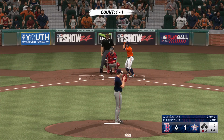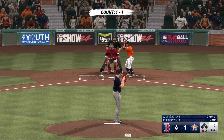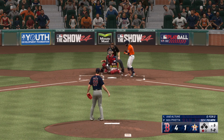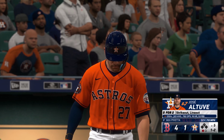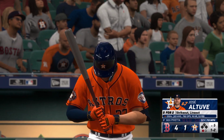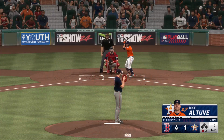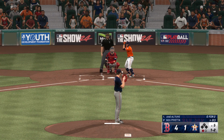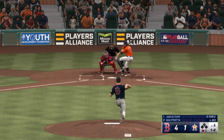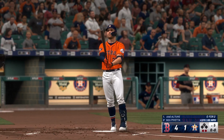So the Houston lineup turns over. Jose Altuve up next for the Astros. Next offering is in for a strike. He's pitching well, but not throwing a ton of first pitch strikes. Usually doesn't work out for success, but you can never predict baseball. And he deals. Swings through it, and that's a strikeout.